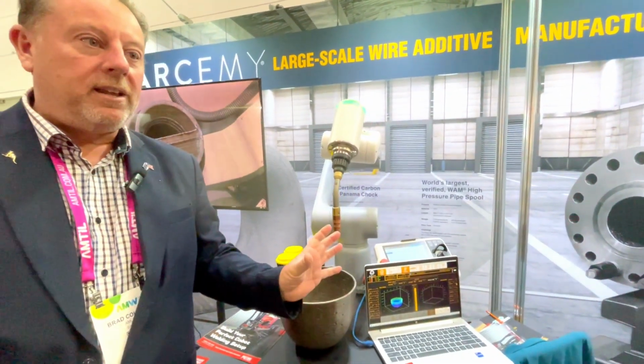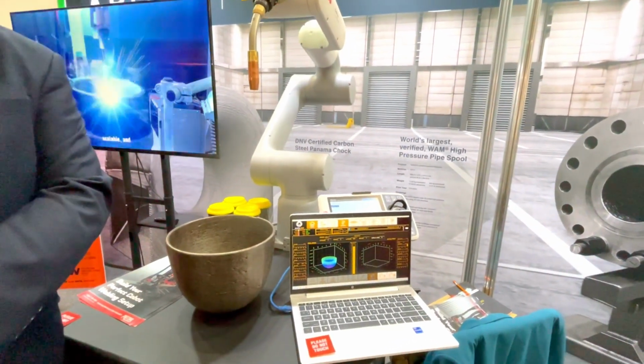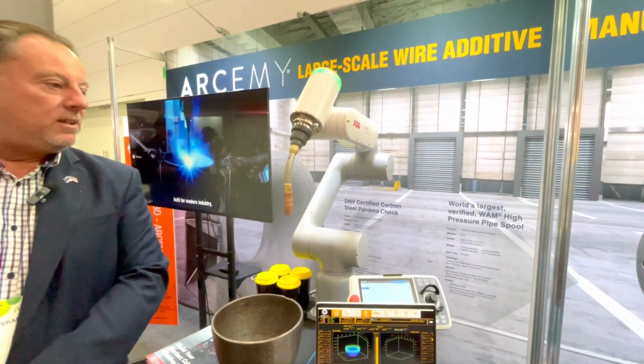AML 3D are here today offering information and services around what we offer with the software packages for our AML 3D technology to produce large-scale wire arc additive manufactured goods for aerospace, oil and gas, mining and other industry.